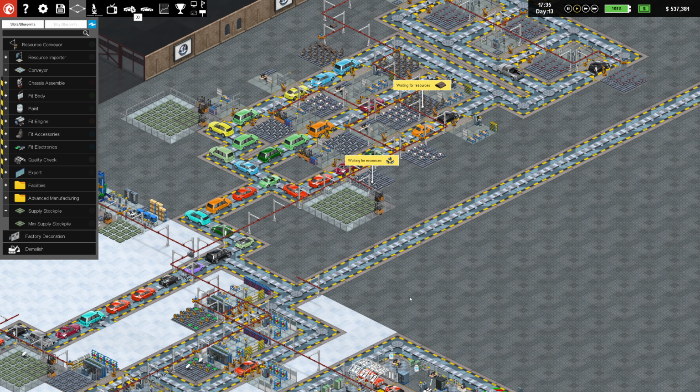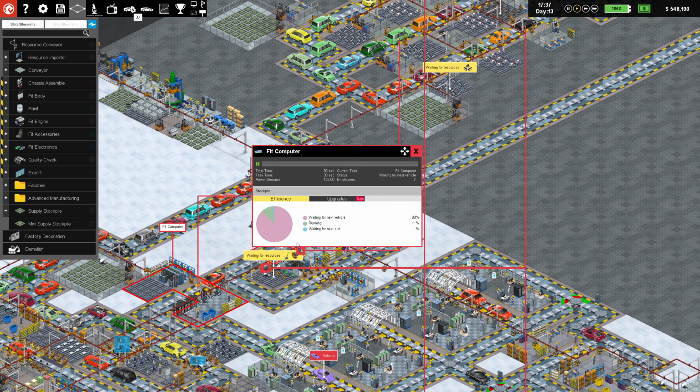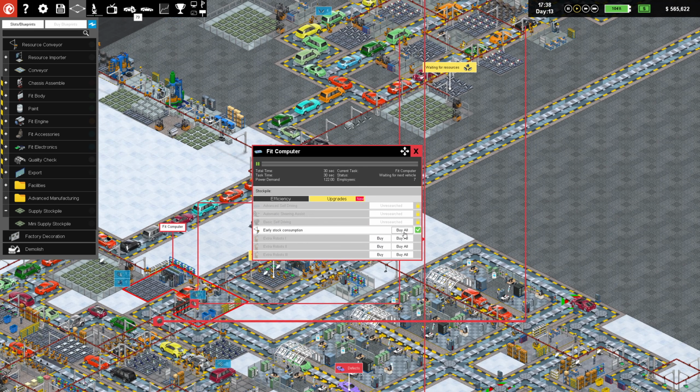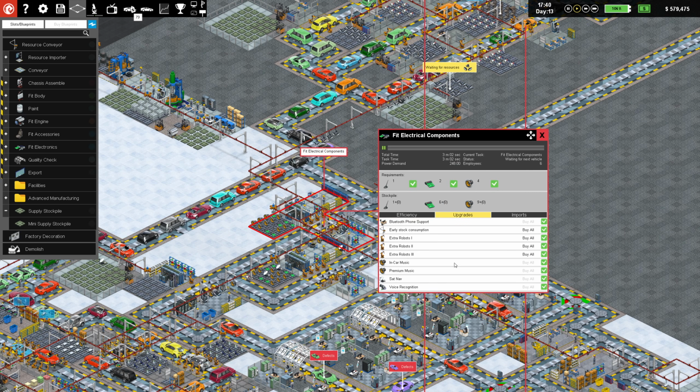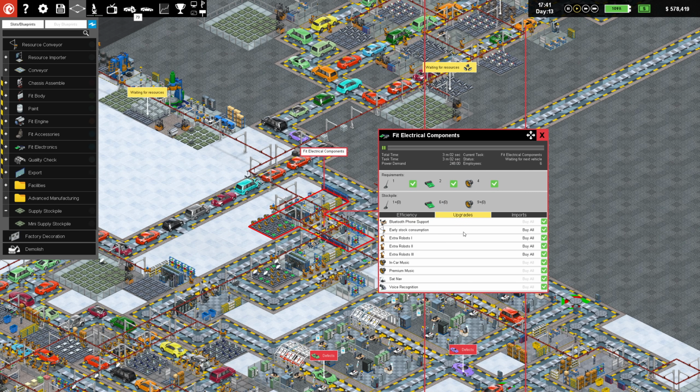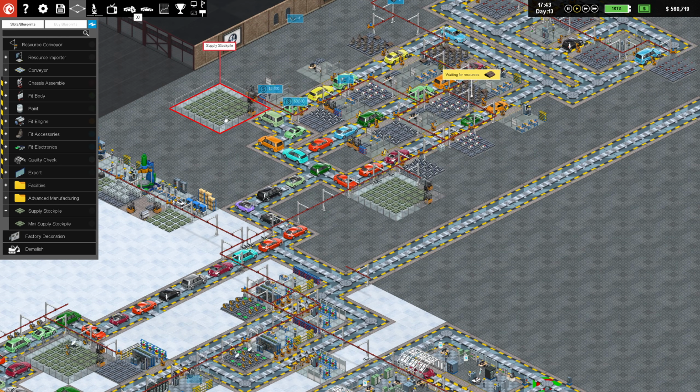Touchscreen interface. Oh, fantastic. Let's get that. And that will actually use our fit computer section over here, I believe, anyway. Oh, maybe not. Maybe it's part of the fit electronics area. Touchscreen interface. It's definitely kicking around somewhere. It doesn't particularly matter. We'll deal with it later.